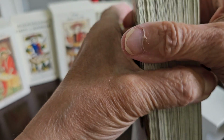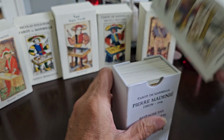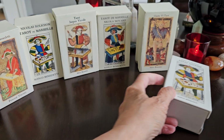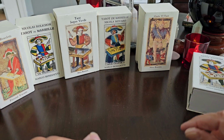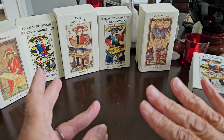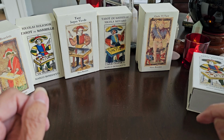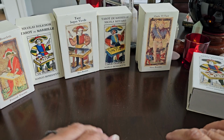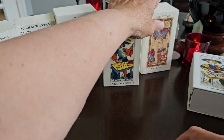I know it's going to be an exceptional deck. It will be arriving within a week or two. As I mentioned many times, when Marco sends a deck, it comes post-haste. He'll send me a message. He'll say, Marilyn, I just sent your deck. And within 3 to 4 days, never more than 4 days, I've got my deck. And that's how amazing Marco is.